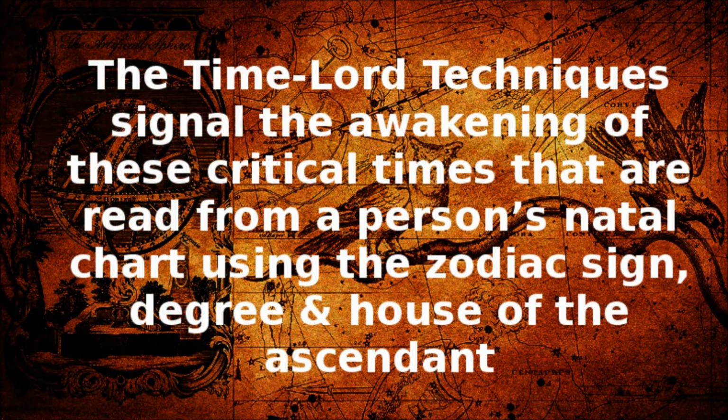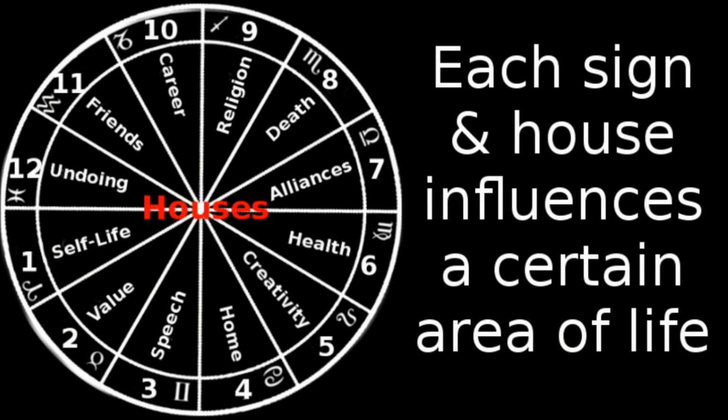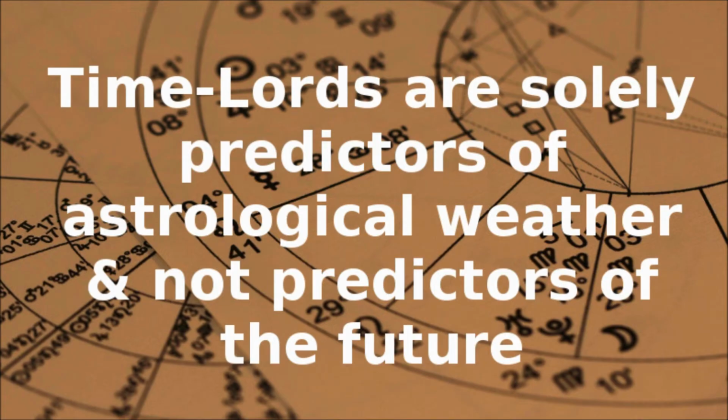In Hellenistic astrology, the Time Lord techniques signal the awakening of these crucial times that are read from a person's natal chart using the zodiac sign, degree, and house of the ascendant. The ascendant is the zodiac sign that was rising over the eastern horizon at the time of your birth. Each sign and house influences a certain area in life and activates possible themes for yearly, monthly, and daily focuses in your life. Time Lords are solely predictors of astrological weather and are not predictors of the future. As you age, the cycles of growing and maturing in your life change as well as your priorities over time.